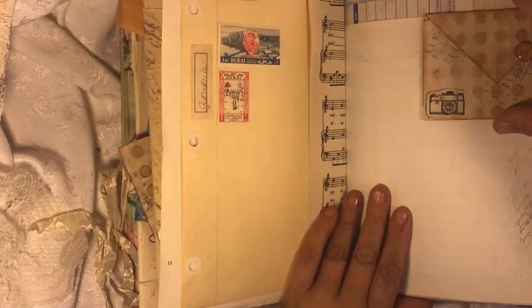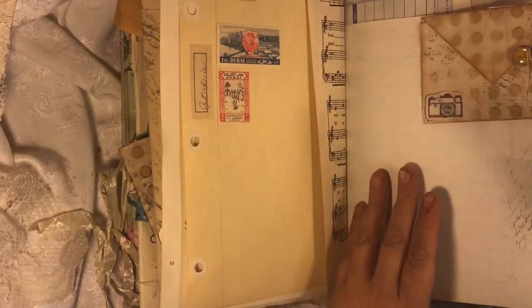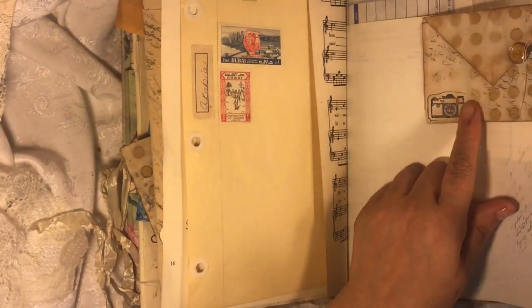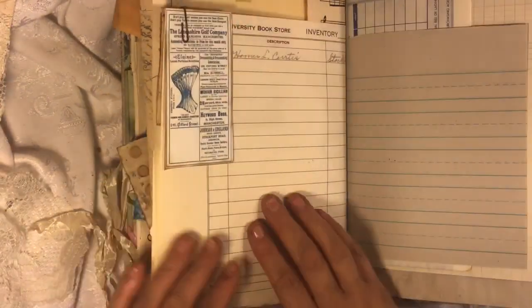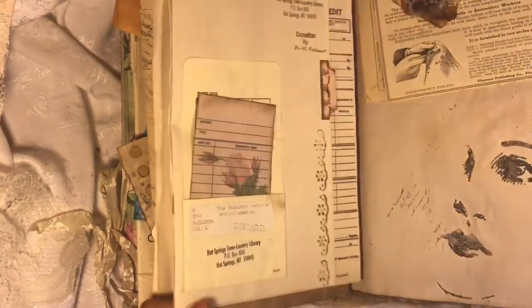Here's the other tuck spot. Here's another fold-out piece. It comes undone and folds out. I have a paper folding video if you need to watch one. More ephemera and more receipts and more of the paper and the receipts. These are all vintage papers.